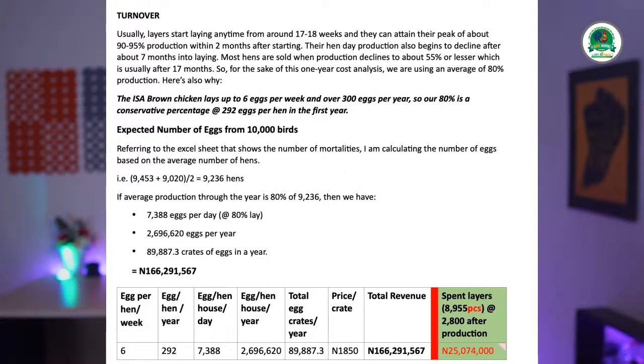So from the breed information, we expect the Isa Brown chickens to lay up to 6 eggs per week and over 300 eggs per year. So 80% is a conservative percentage of 292 eggs per hen in the first year. Because for me to say 80% average, somebody will want to question the fact that the hens start laying maybe 20%, 30% when they start. What about all those ones? Am I not considering that? And at the end too, they start to decline to 60-something% and all that. So to clear all doubts, the total number of eggs that the hen is supposed to lay in a year is around 300 eggs if they are laying 6 eggs per week.